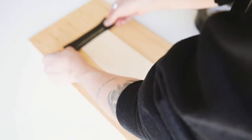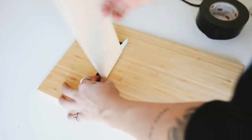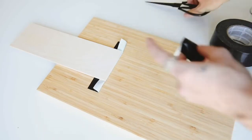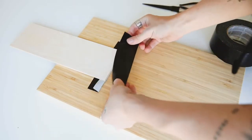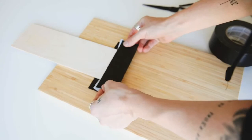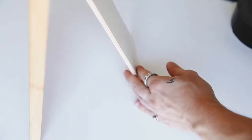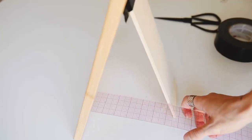So what I'm doing is taking some duct tape and a piece of wood I got at Joann's Fabrics. It was already cut down to this length in like the pre-cut wood section, and I'm using some duct tape to tape halfway on our cutting board, halfway on the wood, flipping it over and repeating the same process. So we're basically creating a super affordable hinge, as you can see here.